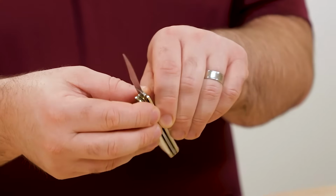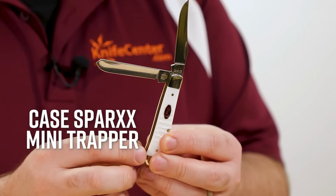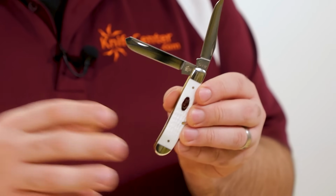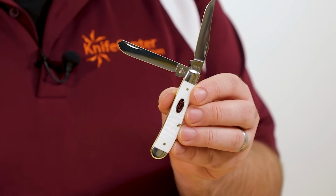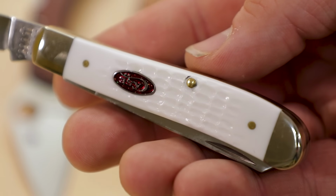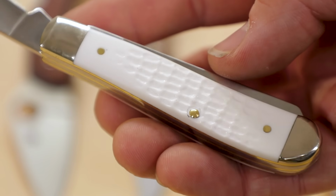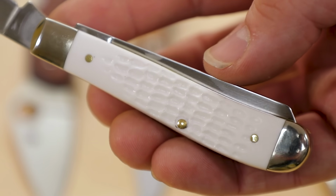Now, traditionals can come with a lot of different materials, not just stuff like wood or jigged bone. Those do always look great, but I've got a couple other options here in front of me. The first is a Case Mini Trapper from their Sparks series of knives. And actually, this one fits into that category of a simple material elevated by what they've done with it. This knife comes with white Delrin, and it's jigged to look like classic bone. Has a really clean look, and it's attractive, especially with the polished bolsters and the brass liners.